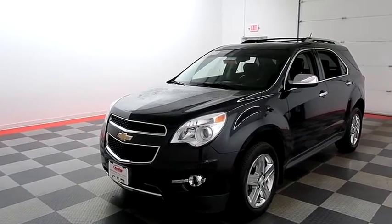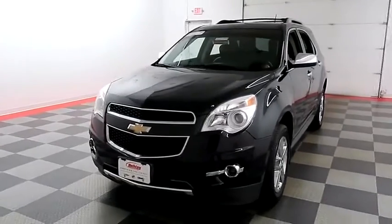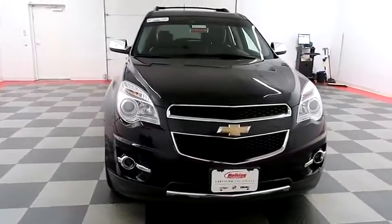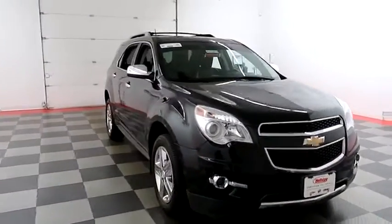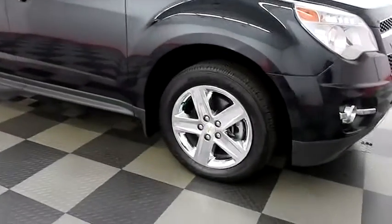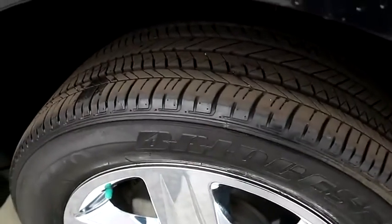Today we're going to take a look at a 2014 Chevy Equinox. Stock number is A6029B. Starting right away up front, you have factory fog lamps. A look down the passenger side, you have chrome wheels. Those are wrapped with Bridgestone Dueler tires.